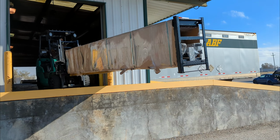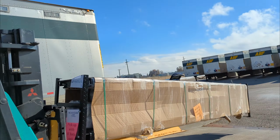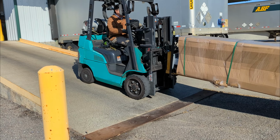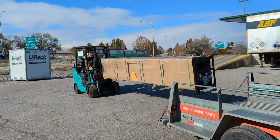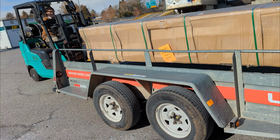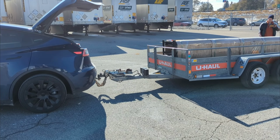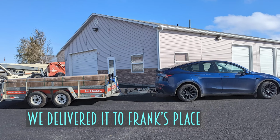Always an adventure. Oh, they're staying on the ground, all right. Barely. I could probably go jump on the end of it and lift up the whole forklift. You got about, yeah, right there. That's it. Well, that fits better than I thought it would. Oh, this is the heavy one.